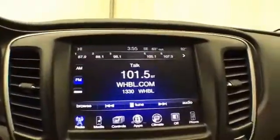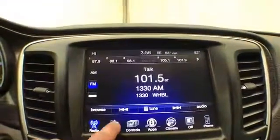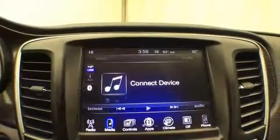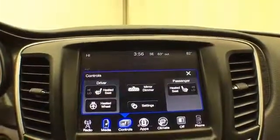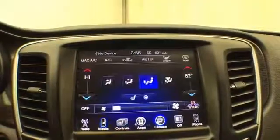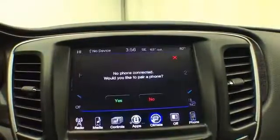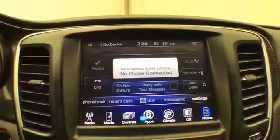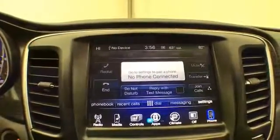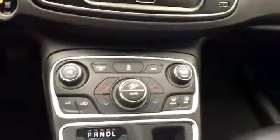Very large 8.4-inch touchscreen infotainment system for radio. It's also satellite radio capable. You can connect various media devices. Heated seats as well as heated steering wheel, great for those cold winter days. Dual zone automatic temperature control to make sure everyone's comfortable. And Bluetooth connectivity for hands-free phone use. And that is of course where the backup camera display is. Hard keys below for the things you use most often.